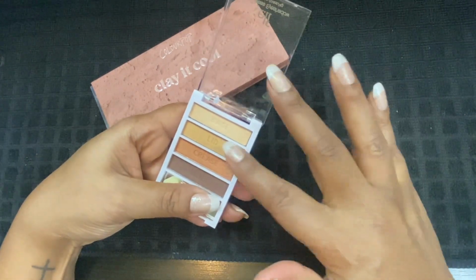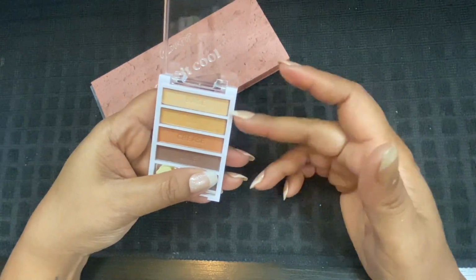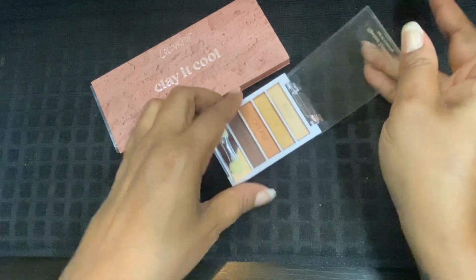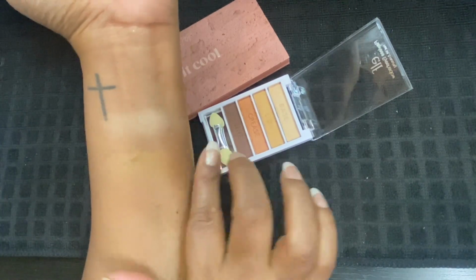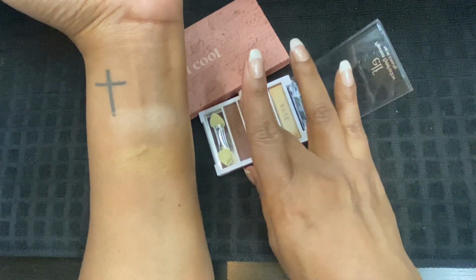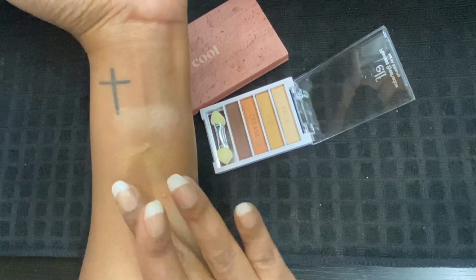The only thing I don't like about these little palettes from e.l.f. is the squares or rectangles are so tiny. I mean, I guess you'll be using a brush anyway, but they're so tiny that you really can't get in there to swatch really good. They're okay, not as vibrant as I would want them to be, but that could be because I can't really get my fingers in the slots.